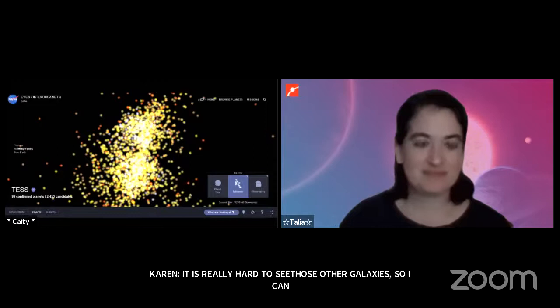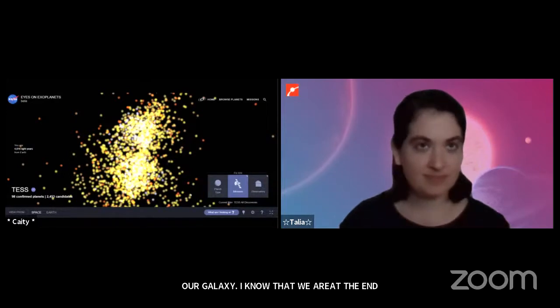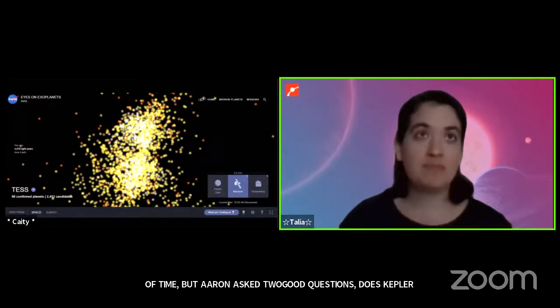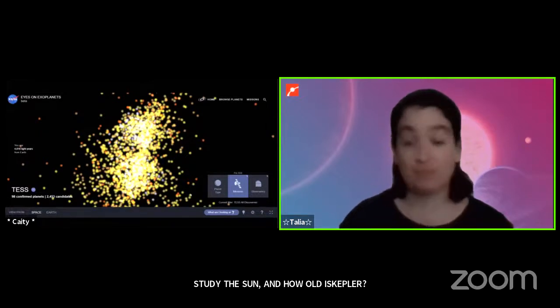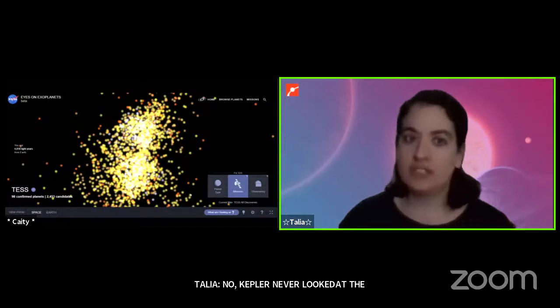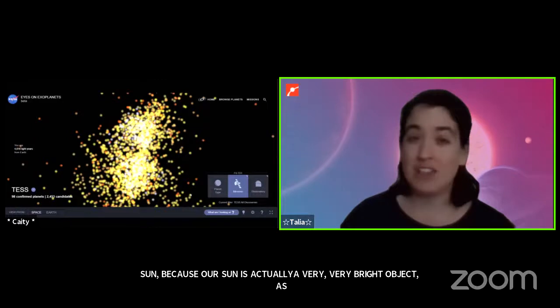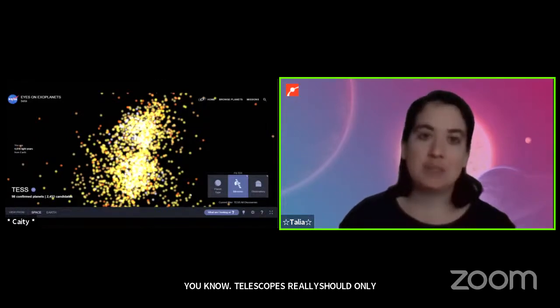Just a couple more. I know that we're at the end of time. But Aaron asked 2 good questions. Does Kepler study the sun, and how old is Kepler? Or I should say, did Kepler study the sun? No, Kepler never looked at the sun because our sun's actually a very, very bright object, as you know. And telescopes really should only look at it if they are specially equipped to look at the sun. Otherwise, it can actually fry their instruments, that level of intense light. And Kepler was not equipped for that.